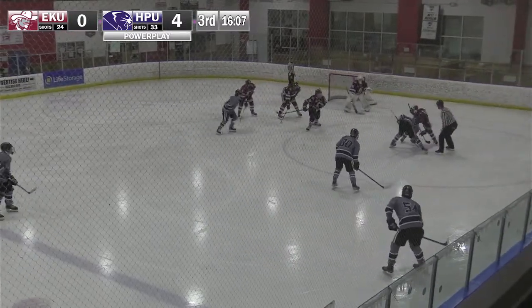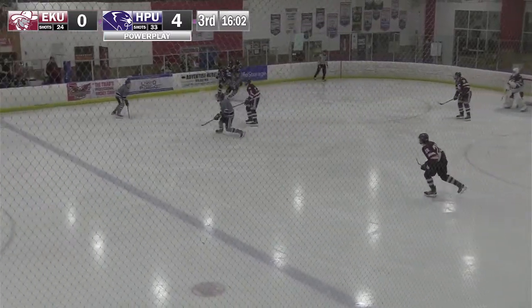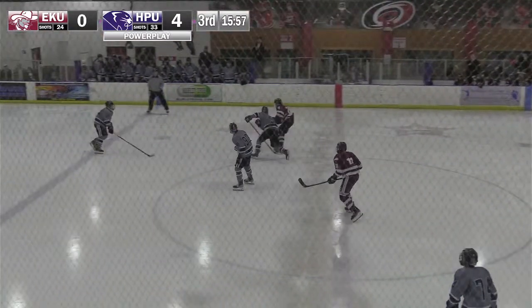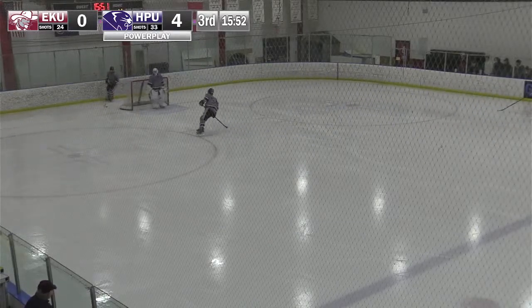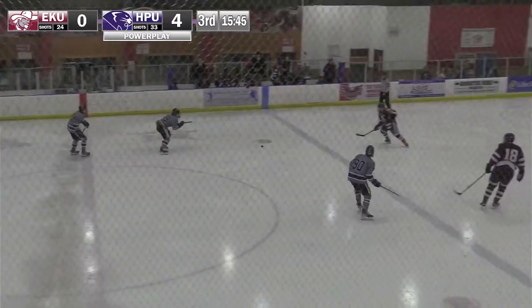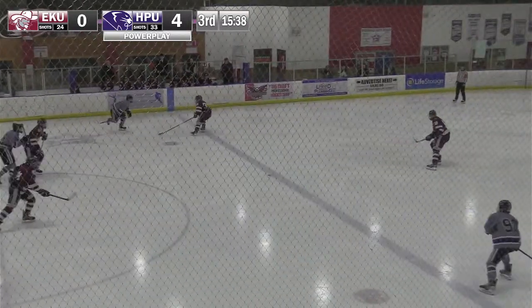Taking the face-off is Murphy for the Panthers, and Rintala again for the Colonials. This is Daniels trying to send it up top. Won't find him. And here they go again. It's the Colonials. Nico trying to hold on to it. He lost it. And the Panthers take control in their own zone. Schliebner sends it up. Trying to hold on to it was Clark.